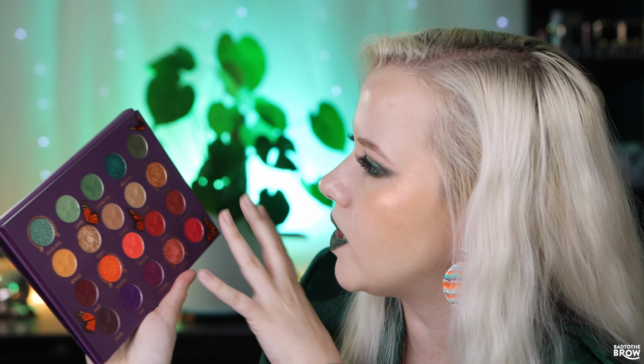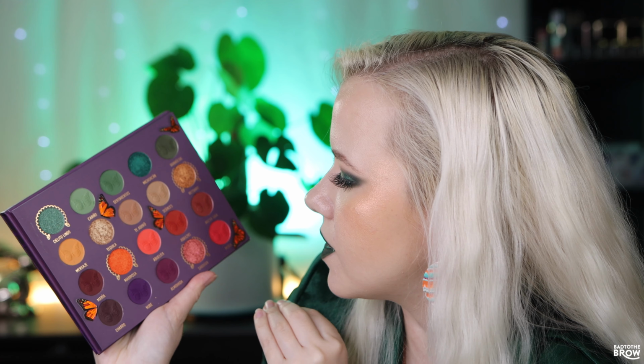Those shimmers in there are absolute trash, and the one shade in the 420 palette that's a metallic is really, really bad as well. These are so much better. However, they're not my favorite. They're not shiny, they're not sparkly, they're a little bit more on the satin side. Some of them you can see in the pan look like they're going to be slightly chunky, without looking chunky on the lid, they do smooth out.